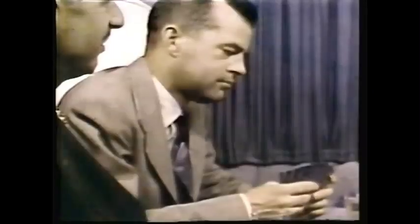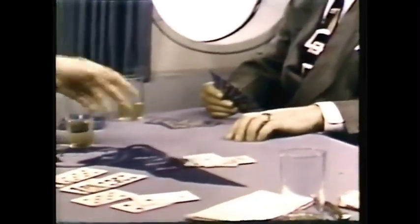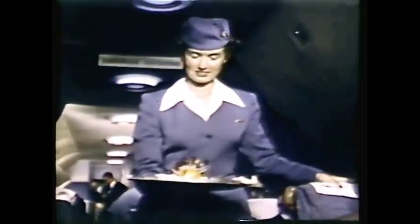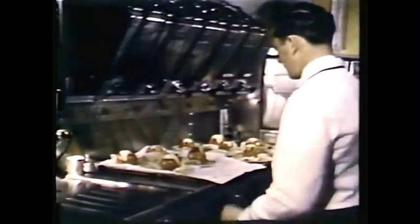As far as the traveler is concerned, of course, there are other things even more important than speed. No matter how fast you may be going, the Clipper is built to give you a feeling of leisure. Flying in comfort and confidence, you've got the time and the space for a little friendly relaxation. Throughout the trip, you'll find little touches that make you feel more like a special guest than a passenger.